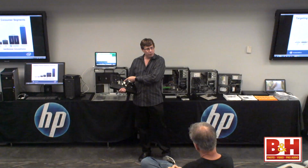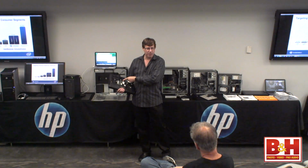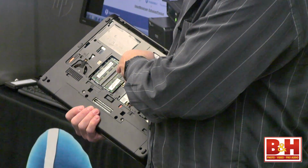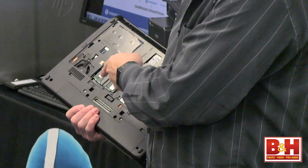Very easy to pop in the other RAM. Took it from 16 to 32. Less than 5 minutes. Not even 5 minutes. Probably took me 5 minutes to watch the YouTube video on how to put the RAM in, and then the RAM was probably a minute.